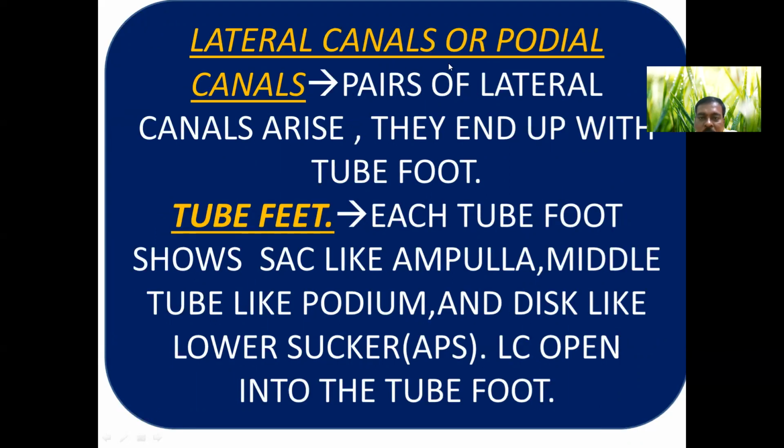Here you can see the lateral canals are also known as podial canals. Pairs of lateral canals arise. They end up with tube feet. Each tube foot shows a sac-like ampulla on the upper region. In the middle region, you can see a tube-like structure called podium, and the lower disc-like structure, the sucker. It shows three structures, that is APS. APS means upper ampulla, middle podium, and the lower disc-like structure, what you call the sucker. And this lateral canal opens into the tube feet.